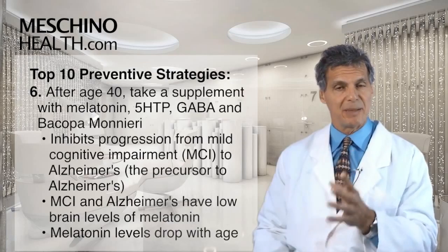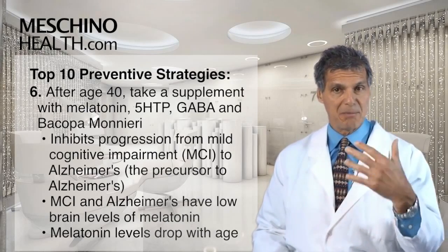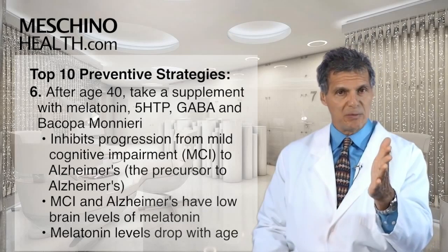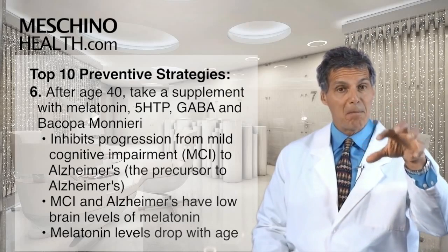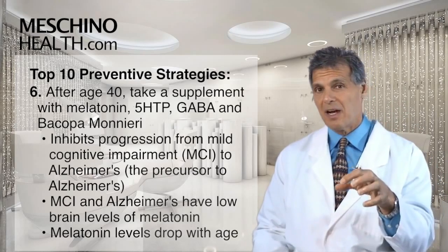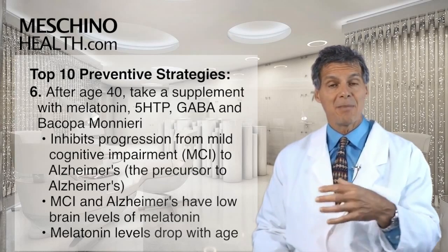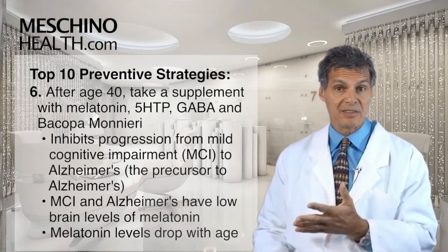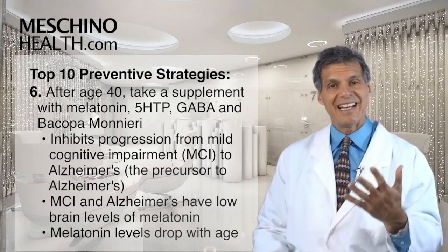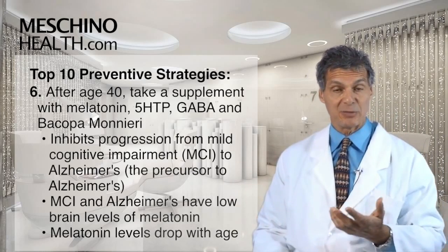So that's step 5. Step 6, after age 40, consider taking a supplement with some melatonin. Why? Because we see that melatonin has been shown to inhibit the progression from mild cognitive impairment to Alzheimer's disease. And mild cognitive impairment is actually the prelude to developing Alzheimer's disease. People that have mild cognitive impairment and Alzheimer's disease have low brain levels and blood levels of melatonin. In the aging process, melatonin naturally drops. Might be one of the reasons why we get Alzheimer's as we get older.